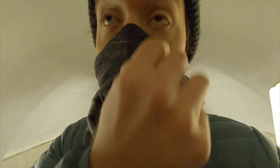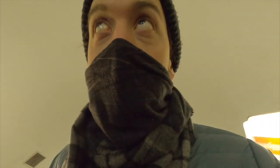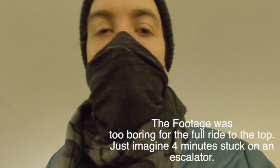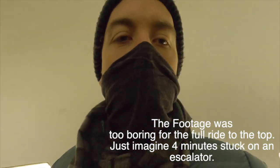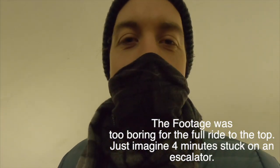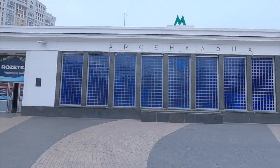Deepest metro station in the world at 105 meters, and apparently it takes 4 minutes to get up and down, well, to get up. So here I am on the escalator, experiencing the world's deepest metro. I'll let you know how I feel when I get to the top. Arsenal metro station. So I don't know why I thought riding the escalator up would be far more entertaining than it actually was. It was just long. It's just a very long escalator ride.